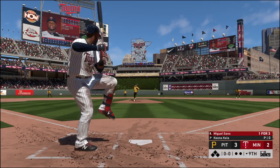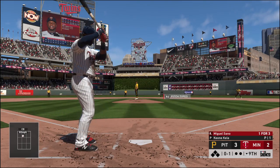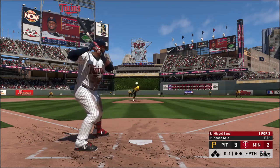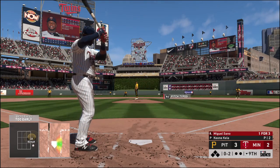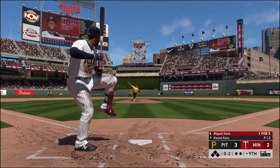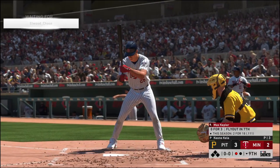First pitch of the at-bat. Curveball looked at here for strike one. Ooh, I'm shocked he got away with that one, boys. Curveball right down the middle of the plate. And for him to take that pitch looking, he had to be sitting on something else. But he should have pulled the trigger. Swing and a miss, and that'll get a groan from the home supporters here.